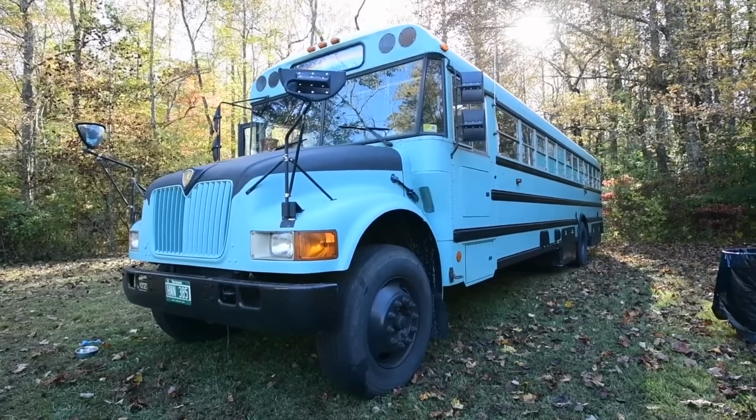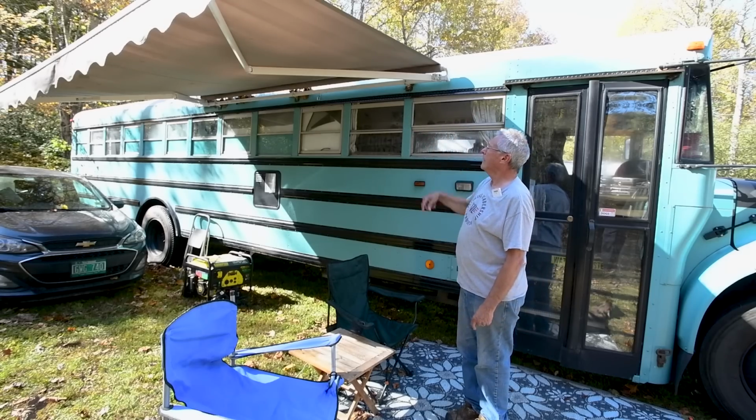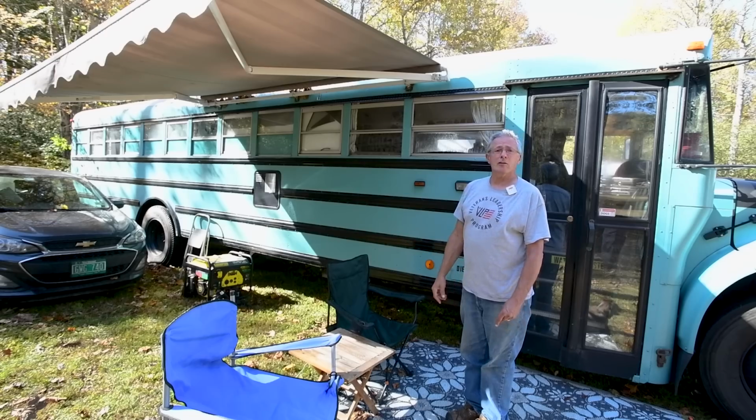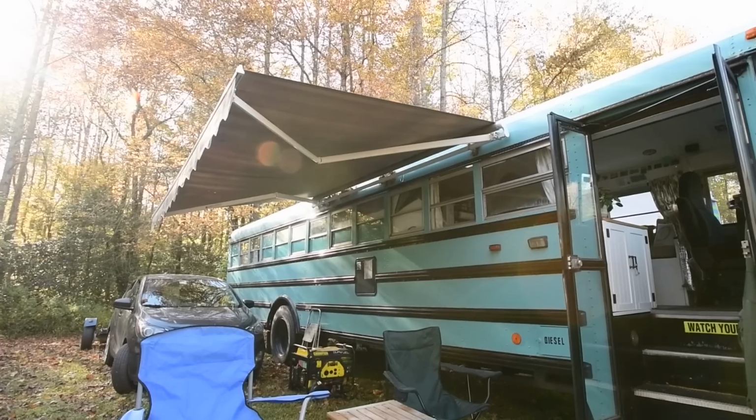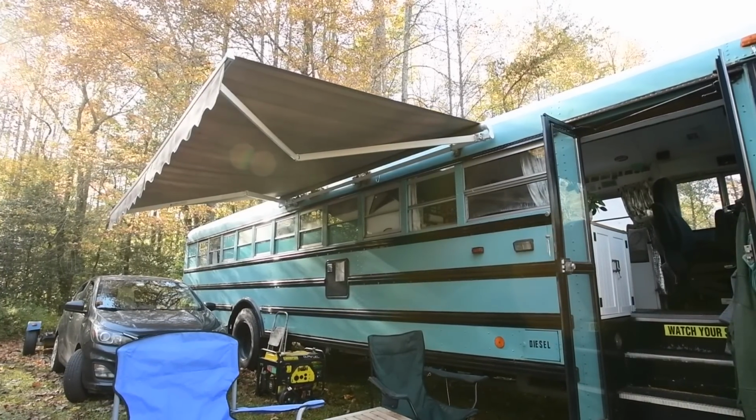And we actually just put this awning on. We had our guy that welded the brackets onto here. We've been looking at an awning for a while, and we wanted that extra shade and all that. So this is the first extended time that we've had the awning up.